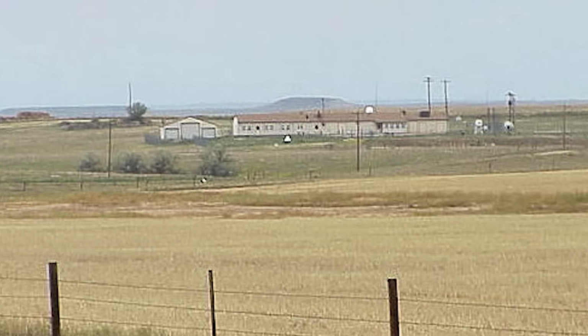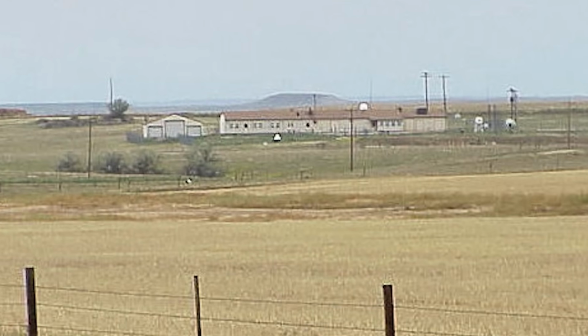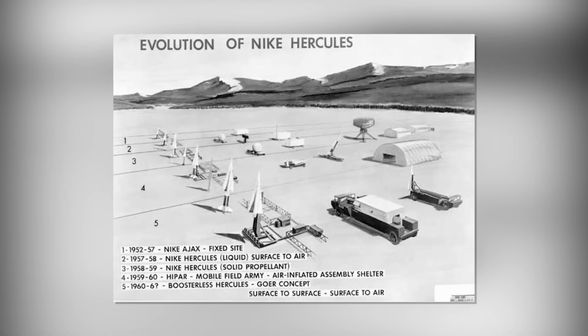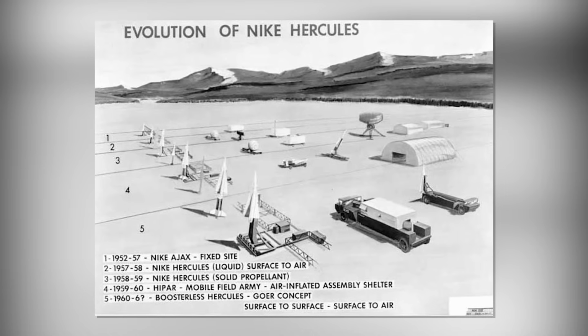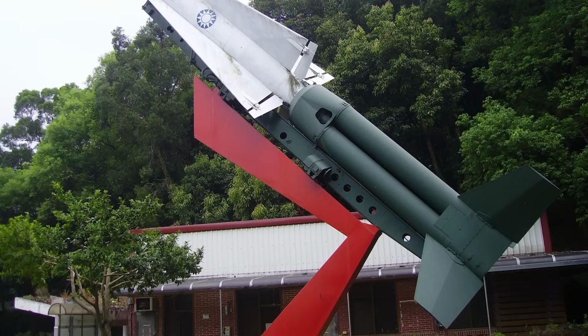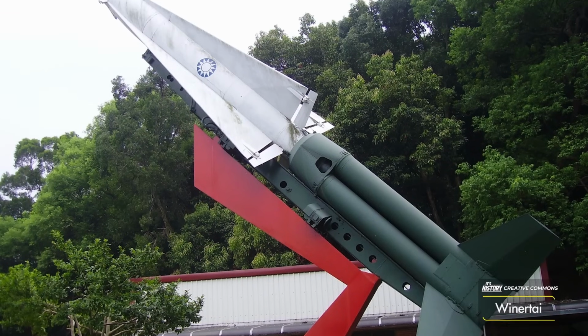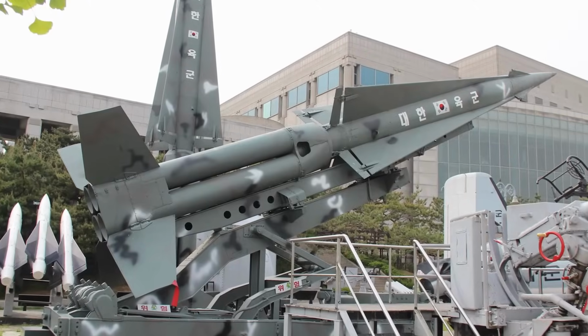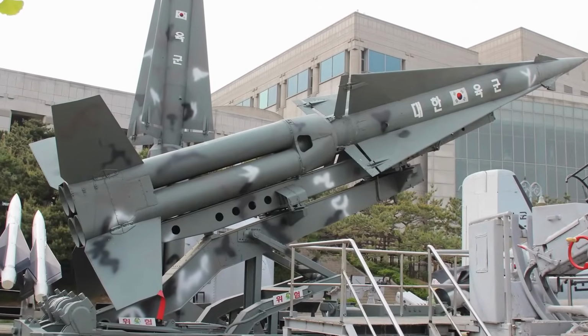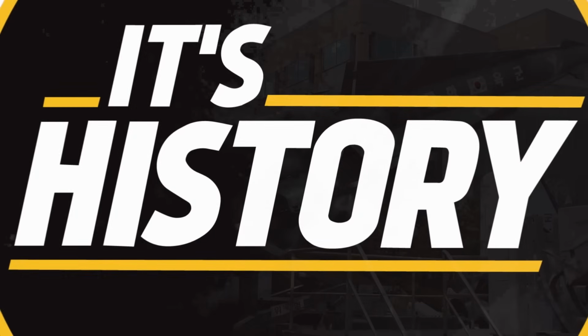Through technicalities and a lack of effective alternatives, the forward-deployed Nike Hercules in Europe wouldn't be replaced until Patriots were introduced in the 1980s. Hercules missiles sold to Taiwan would remain activated until the 1990s, whereas South Korea still had some of theirs activated well past the turn of the century.